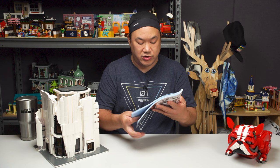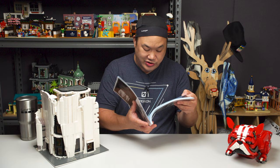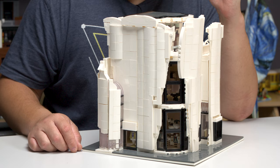I think most of you are probably just gonna look at the outside of this building and be like, yo, that looks crazy good. But there is a catch when it's designed like that, which you'll see in a second. So this set has no figures, and the interesting thing is, it might not be quite the scale.